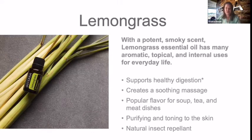It's also really good for cooking, most used in Asian cuisine. It can be added to soups, teas, and curries, as well as meat dishes like beef, chicken, or shrimp and fish. Lemongrass can also be beneficial to the skin, and it's often used as an ingredient in skincare products.